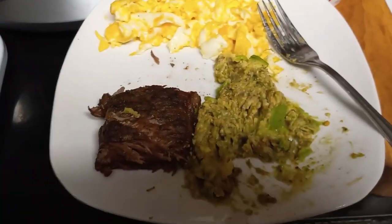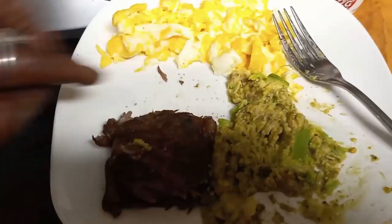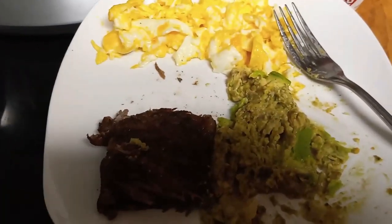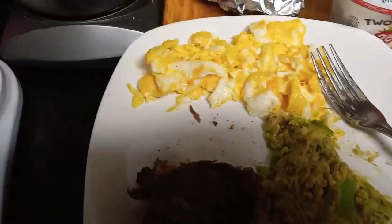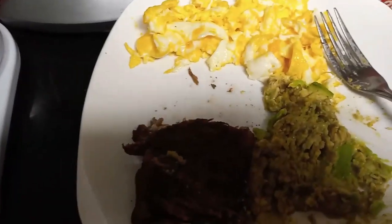Okay, this is my piece of meat. And this is probably the minimum amount of meat that you want on your plate when you are eating as far as a portion size. So 1/4 of your plate for your meat. Then you can have another protein or a vegetable. And then also another vegetable.